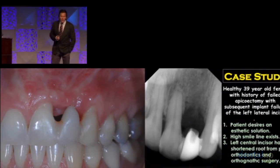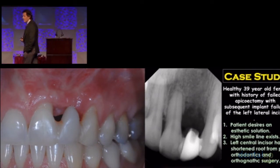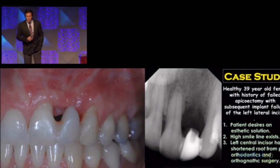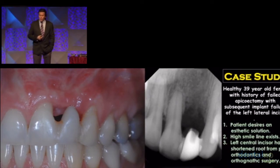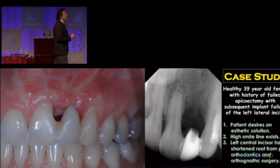A healthy 39-year-old female with a history of a failed apicoectomy with subsequent implant failure on top of that of the left lateral incisor. Number 1, the patient desires an aesthetic option. Number 2, has a high smile line. And number 3, the left central incisor has a shortened root from prior orthodontic therapy and orthognathic surgery. Let's look at this case that was sent.